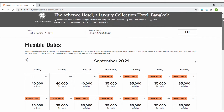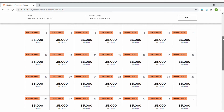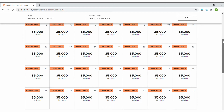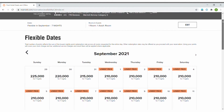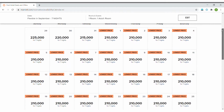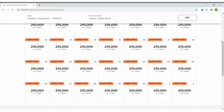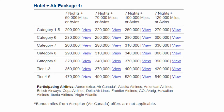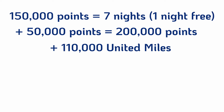The Athenee Hotel is no longer a category 4, but a category 5, which means each night increases from 25,000 to 35,000 per night. 1 week would have cost you 150,000 points, now 210,000 points, even with the fifth night free. As you can see, the original package, which was 200,000 points, was such a great deal because you were getting the rooms for 150,000 points, and for 50,000 points extra, you would receive 110,000 miles from United.